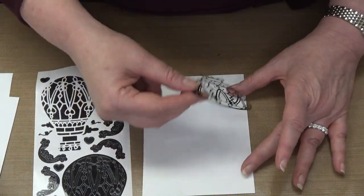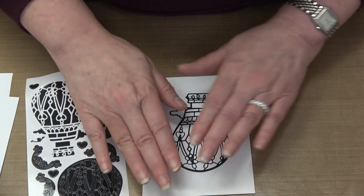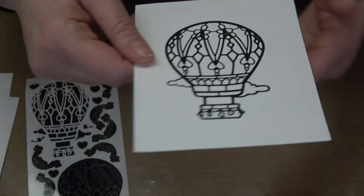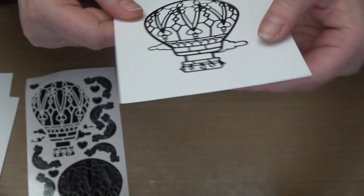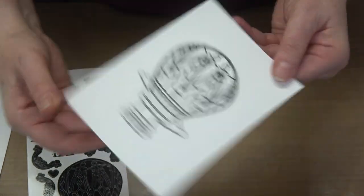So right down onto white paper. Easy peasy mac and cheesy. And it almost feels like you've heat embossed this because it's raised. So you can feel it. It looks like you took a stamp and then threw black embossing powder over the top and did some heat embossing.